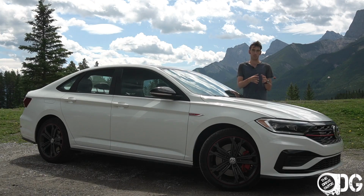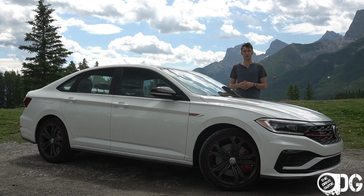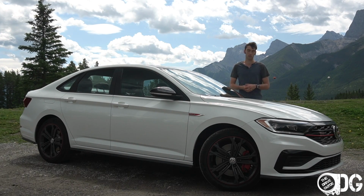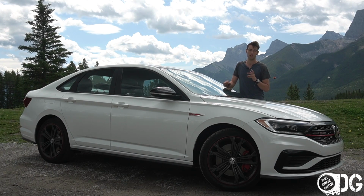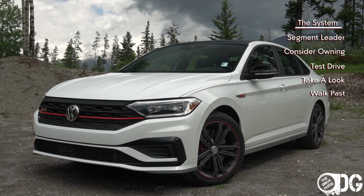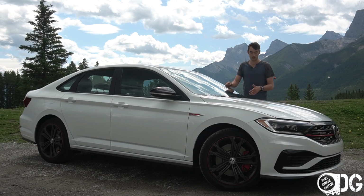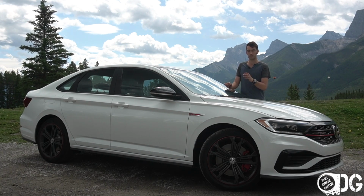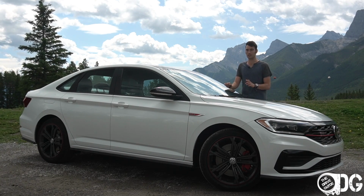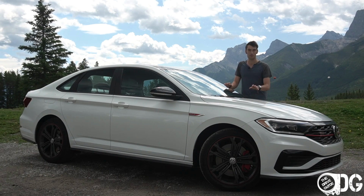If you translate the power of the engine into something that feels perhaps a little more engaging behind the wheel, then I think we're looking at a much more successful vehicle. But for the time being, I think that you should test drive this GLI. If you're looking for a car with a little more poke than the regular Jetta, this is the car for you. But if you're looking for a full-bore performance vehicle, I think the GTI is still the vehicle that you should consider over this.